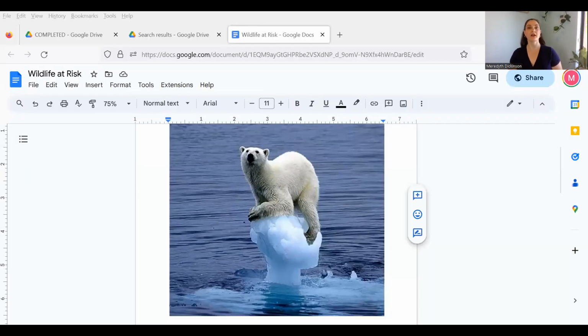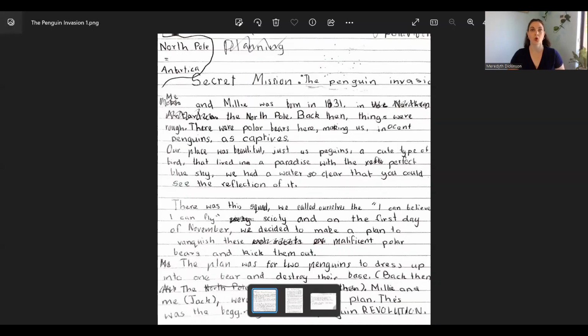So this is the stimulus that I chose for us to have a look at. So we've got this poor polar bear clinging to life on this tiny iceberg. And the text that we are going to be looking at is called Secret Mission, the Penguin Invasion. So I'm going to read it through, and then I'm going to have a chat about areas that she can improve and areas that she has done well.